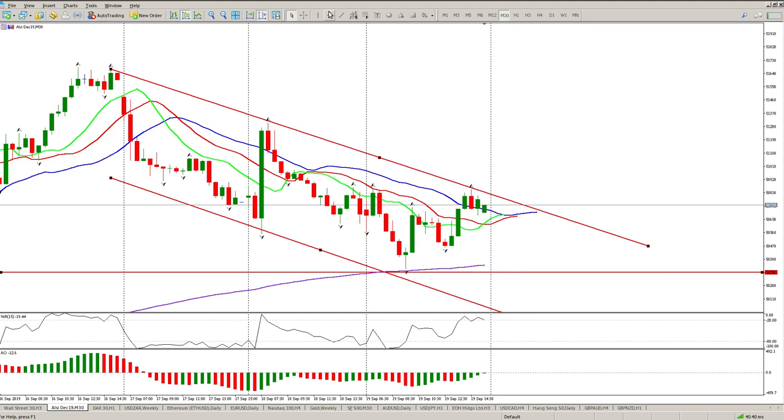On the other side of the coin, if we do get above this level here, and look how significant it is, 1, 2, 3 touches on it. If we do get above this level, then that to me would be a breakout of this channel, and then we're looking for longs. So that is 58.69, sorry. Call it 58.70 is what you're looking for.